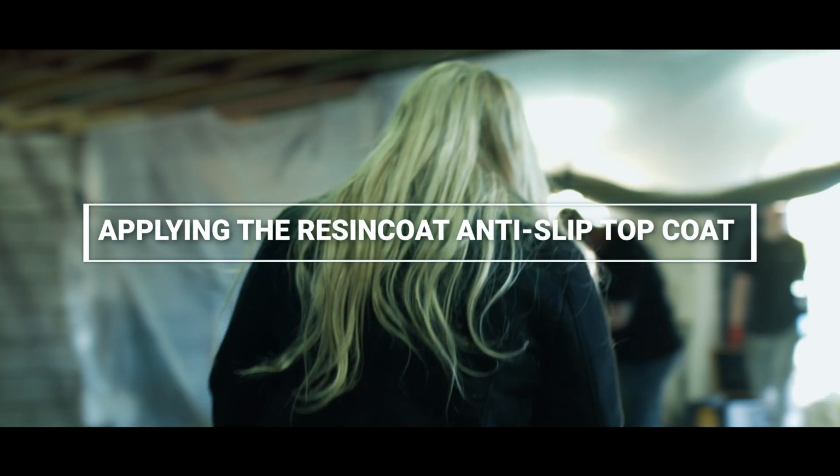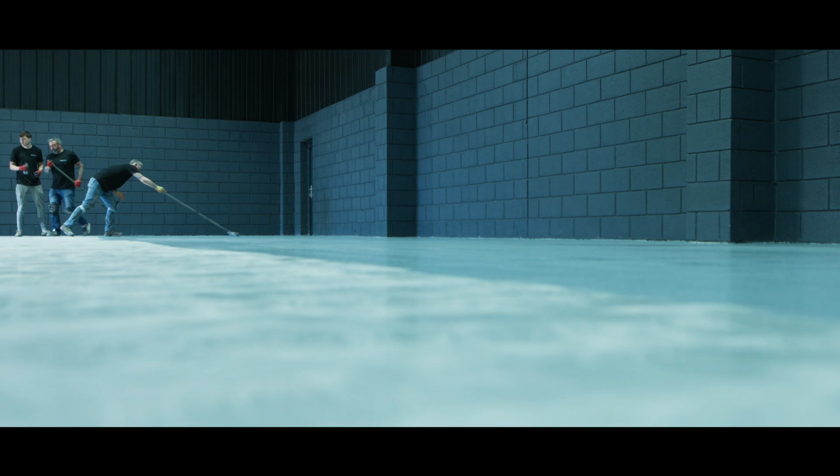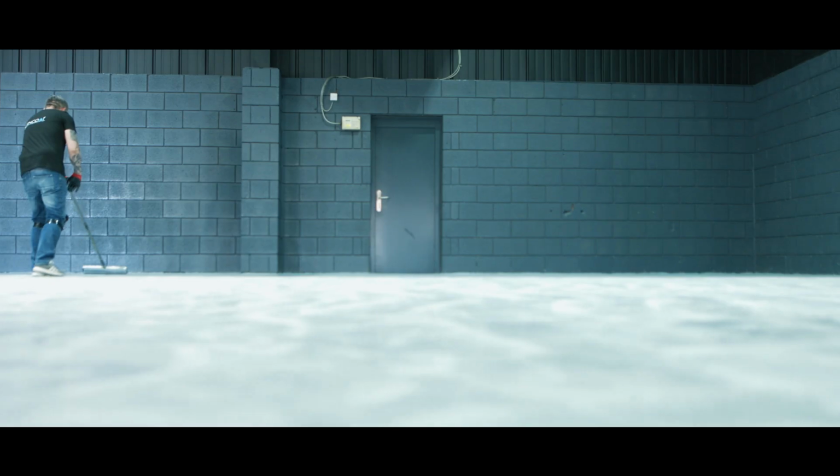Now it's time to apply the top coat. The top coat we are using from Resincoat contains an anti-slip additive, which is essential in a workplace such as this. With oil spills and wet cars driving in, from a health and safety point of view, you want to be using a product such as that.